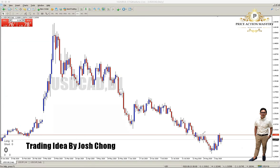This is the level. I see a shoulder, head, shoulder, but this shoulder hasn't formed yet. If the market is able to break higher, that shoulder is going to be formed, which means the dollar is getting back to strength, because the dollar must get back in strength for the upcoming months, when the US is going to have their election.